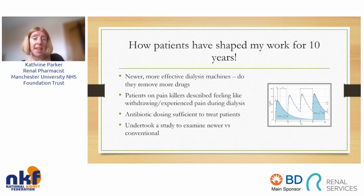So over many years, we've developed more effective dialysis machines, and there's uncertainty as to whether they remove more drugs. And some patients were saying to me, I feel like I'm withdrawing from my painkiller medicines when I'm on dialysis. It's a really strange feeling. So I undertook a small study with the University of Manchester and one of our nephrologists, and we've looked at what happens to the dosing of these drugs and the levels during dialysis, and we're just in the minute analysing that data.